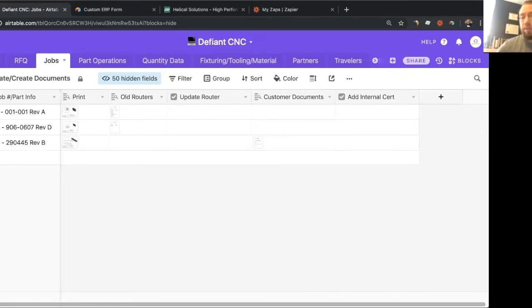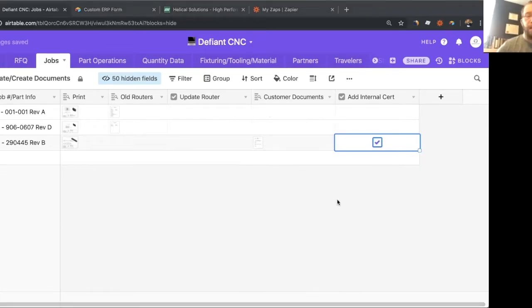It's just a visual representation of exactly how, or basically it's documentation that the customer uses in order to ensure that we did what we said we were going to do. So in order to do that, all we do is click Add Internal Cert.